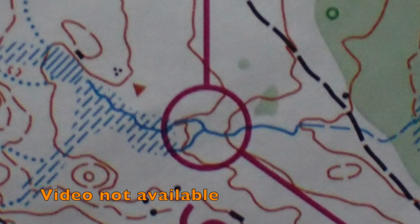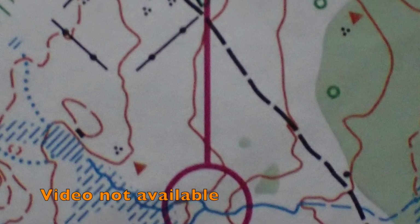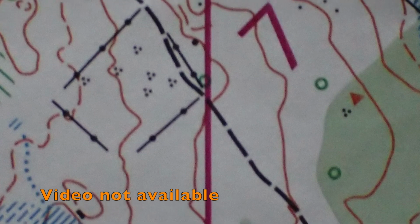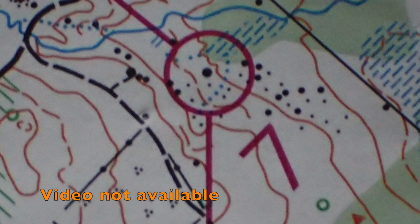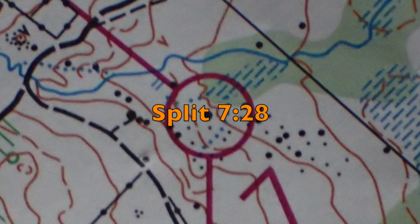Unfortunately, problem with the camera or the battery, we have no video for the next two legs, or almost no video. But fairly straightforward run. Take a beeline, grab the track, and you see that stone wall enclosure, which gave me a sort of a queuing off, and then finding the control. And that was pretty painless.